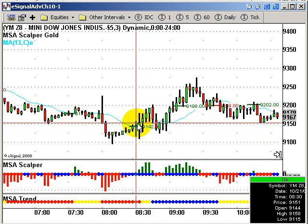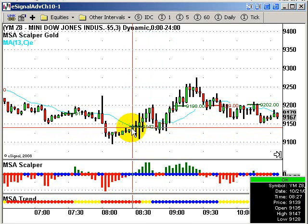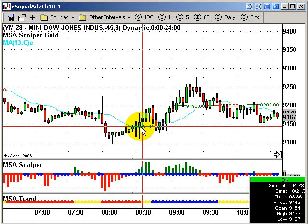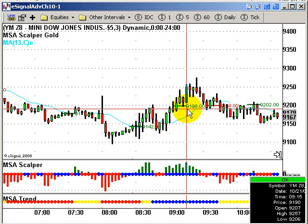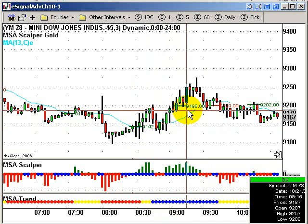Here was the opening candle, 8:30 Central Time. There was a signal here that was hit before the market opened. For our purposes, we're only looking at after the equities open. So this was actually our first signal, 91.98 to the long side. We check it with the trend. The trend was blue, meaning up. So as long as the trend is blue or yellow, we can take long trades.